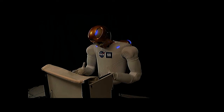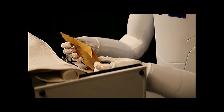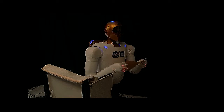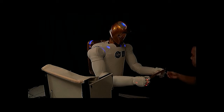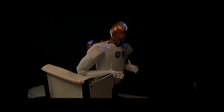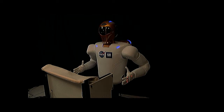Our theme, of course, is robots helping humans, but we're good with robots helping other robots. Here's an example where the robot's going to interact with its human colleague, and it knows from nonverbal communication that the colleague wants, in this case, the envelope, just by seeing the person put their hand over the envelope. The kind of nonverbal communication you and I take for granted all the time, that we want to put into a robot.